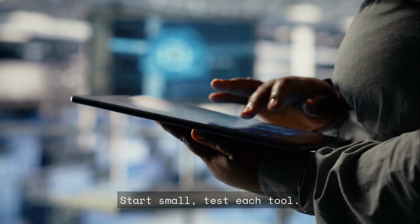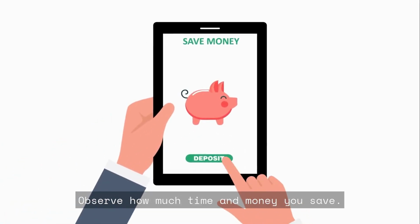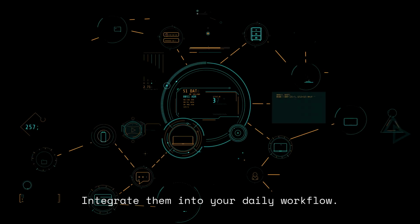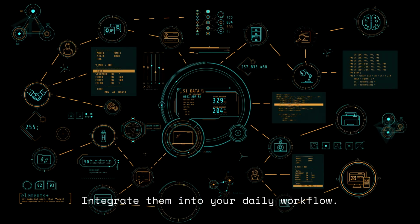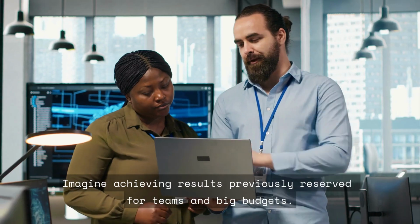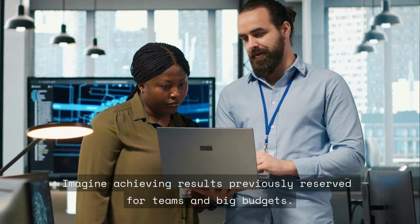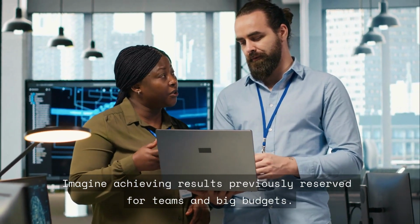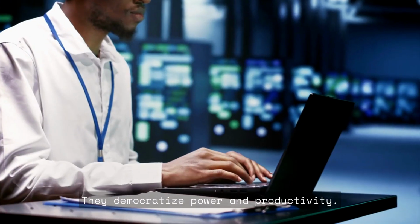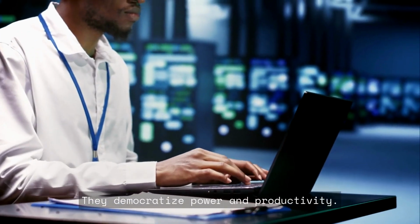Start small, test each tool. Observe how much time and money you save. Then scale. Integrate them into your daily workflow. Free AI tools are the ultimate leverage. Imagine achieving results previously reserved for teams and big budgets. That's what these tools provide. They democratize power and productivity.